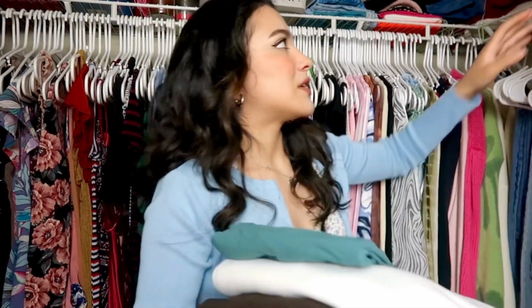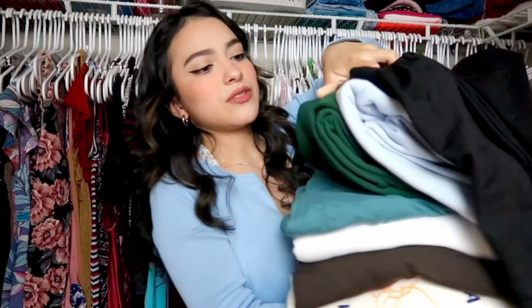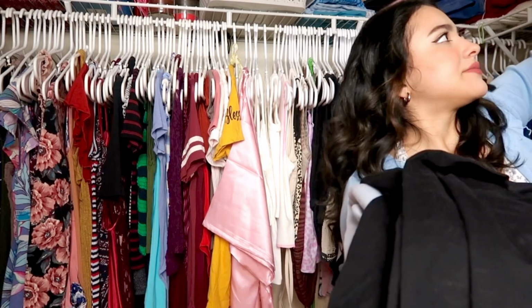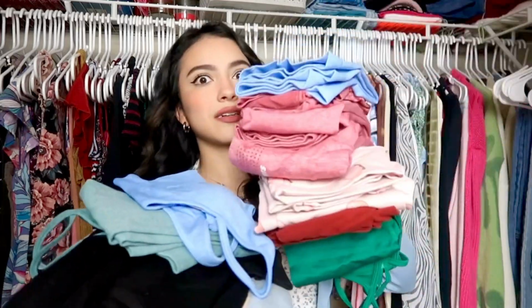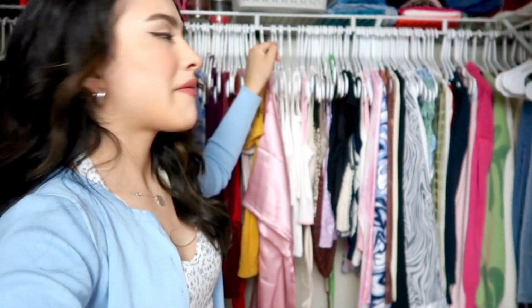I'm just going to bring down, these are all my sweatshirts that I have from the winter obviously, and I also have some sweatpants in here. And then here I have all my workout attire, which I think I'm also gonna put in one of those drawers. I literally have tons of them. So if you guys cannot see up there, I will show you what I have up here.